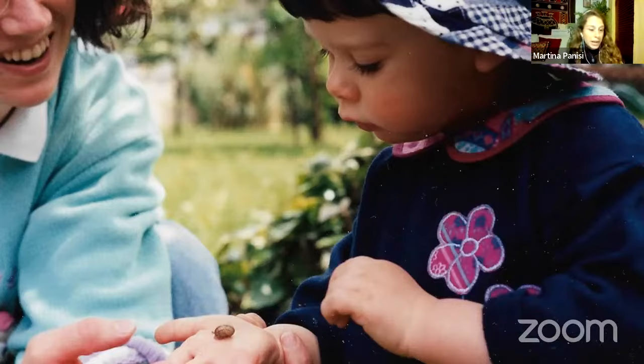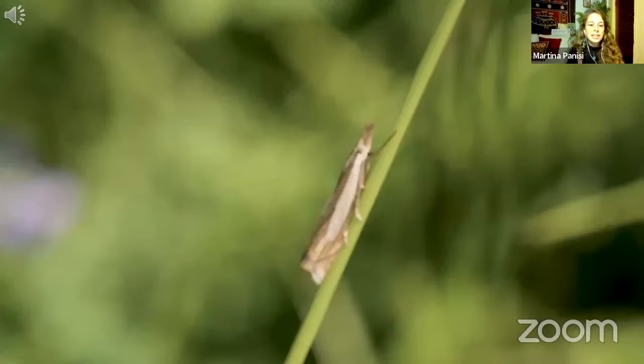The planet is for everyone, right? And eventually, I understood that that was right. In my garden, there were so many different living beings living there, from different shapes, different colors, different stories. They had their own behaviors.